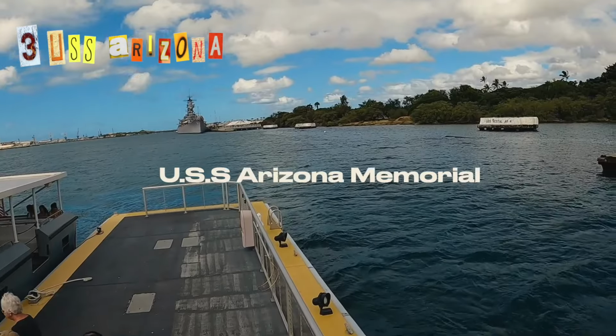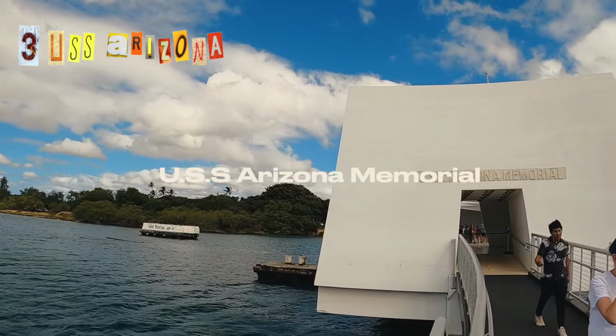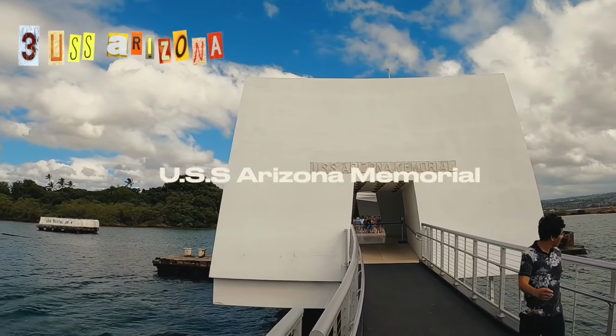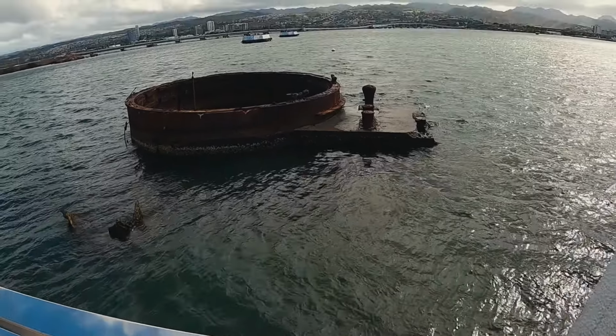Number 3 on the list is the USS Arizona Memorial at Pearl Harbor. This is actually only $1 to reserve online, and considering the historical significance of that place, it's absolutely unbelievable that it is that affordable to go. And I definitely recommend it.